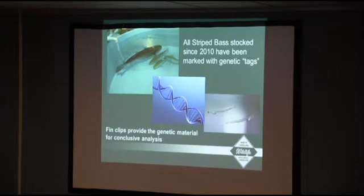Important thing about our program, in 2010 we started genetic tagging our fish, and what that means is you can see the large female and the 3 males in this brood tank. They are fin clipped, and their genetics are evaluated and recorded and cataloged. And from that, we can trace back the genetics of all hatchery fish, not only to the hatchery, but also to which male and which female it came from. So to oversimplify, it's a paternity test of sorts.